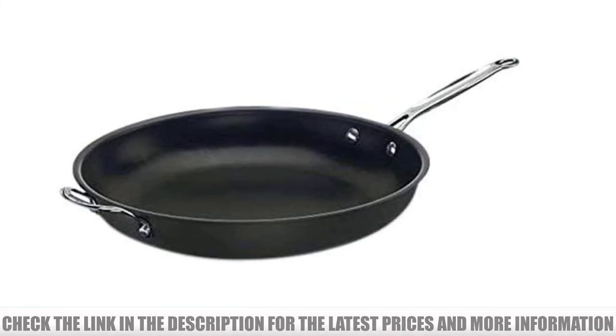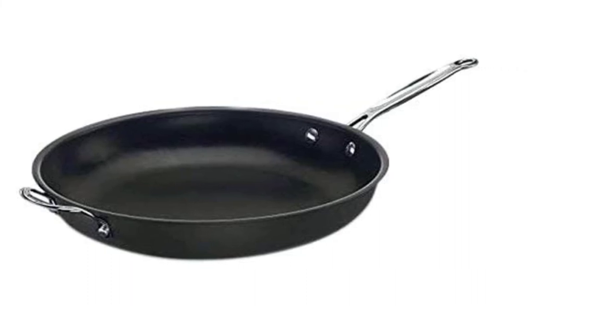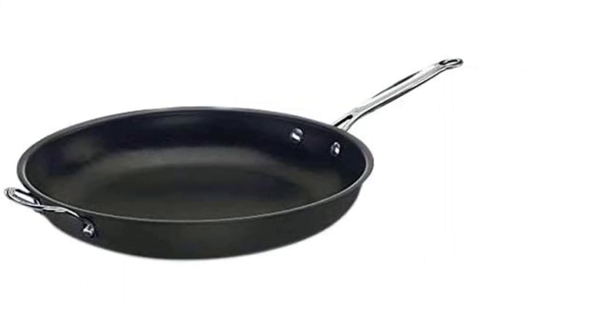The PFOA-free nonstick pans also have unmatched even heat distribution that eliminates hotspots.